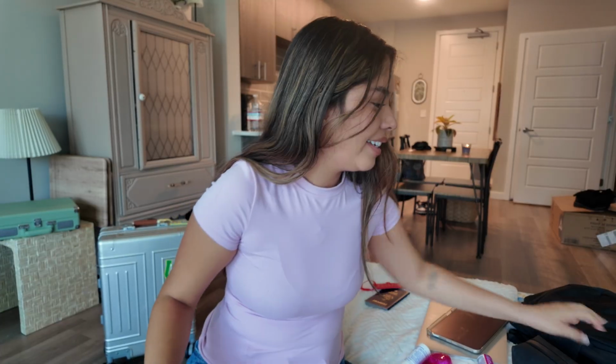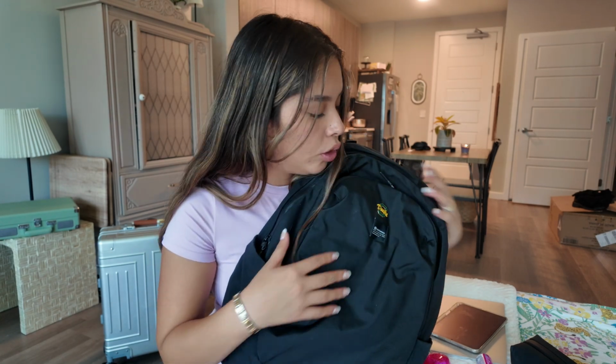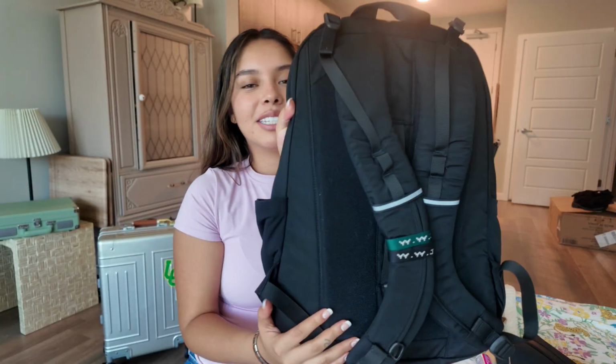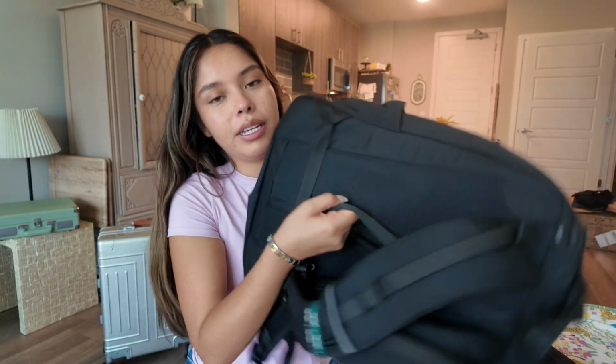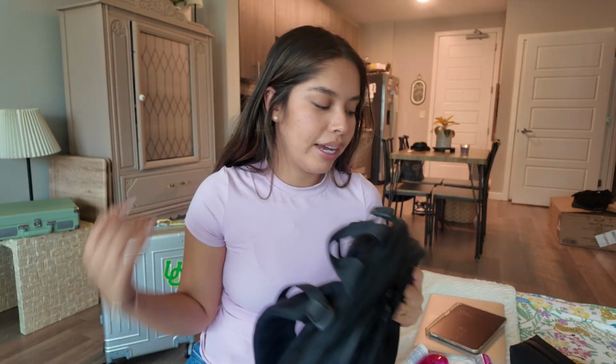Now that my carry-on is done, it's time to pack my personal item, which I'm just taking this Lululemon backpack. This is actually the backpack I used to use in college. So it's giving major nostalgia. I love it because it has this little seam here so that I can go ahead and take it off my back in the airport and just rest it on my carry-on.